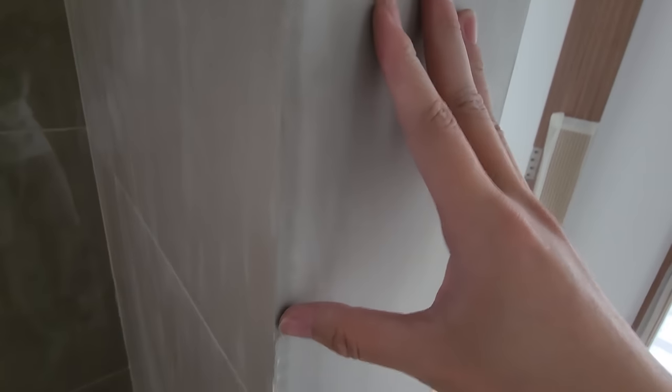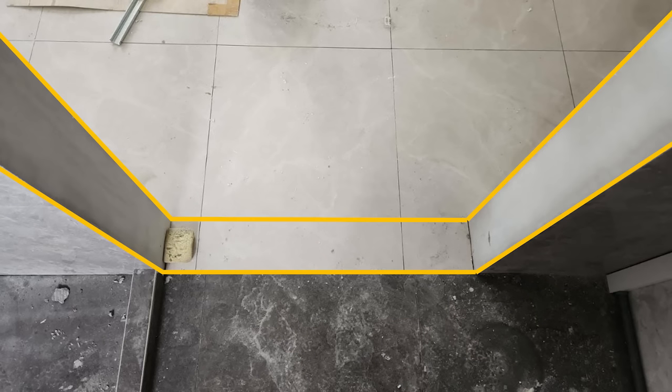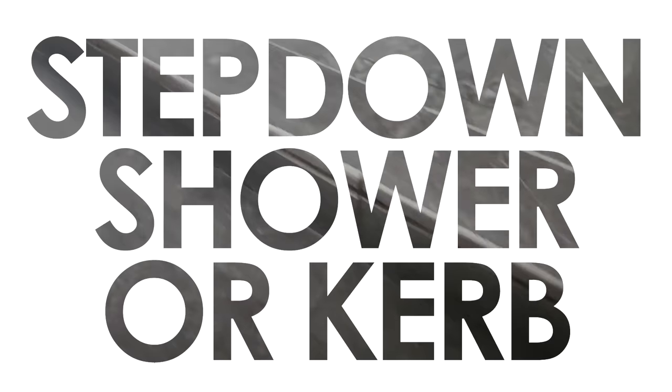Any idea on how we should solve this? Leave your suggestions in the comments down below. Yeah, perhaps this whole walkway should also be tiled as it's technically part of the toilet since the door swings outwards. Number 3. Step down shower or curb.